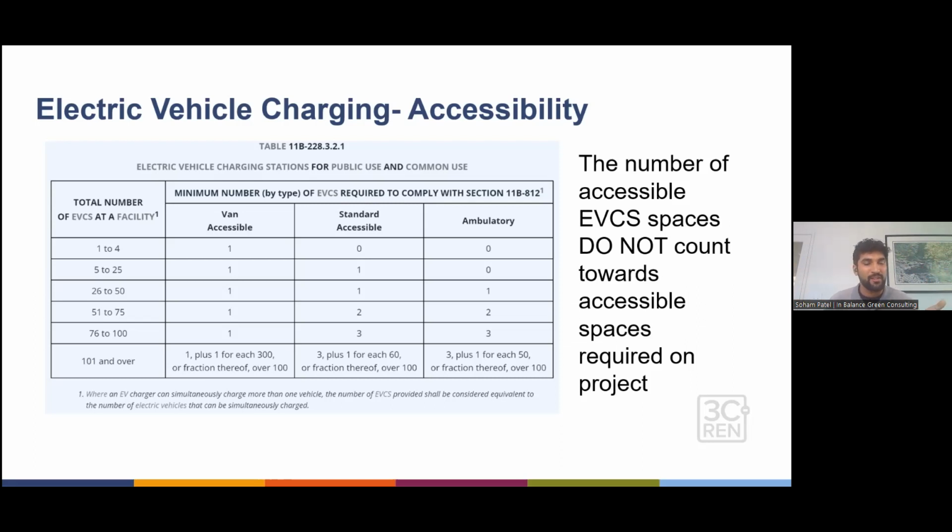So when we look at a project, when we look at the left column, we see the total number of charging spaces, and they'll tell us how many have to be van accessible, how many are standard accessible, how many are ambulatory. The number of EV van accessible spaces does not count towards the number of van accessible spaces. These are on top of the accessibility requirements in parking spaces that are already in the code.